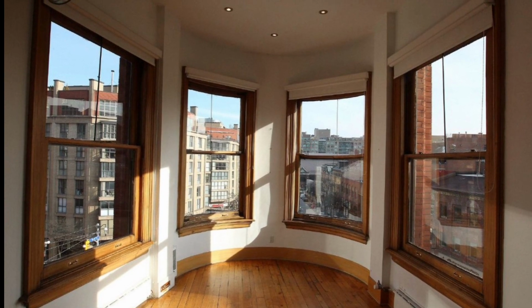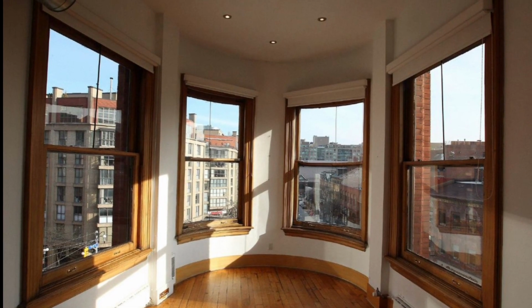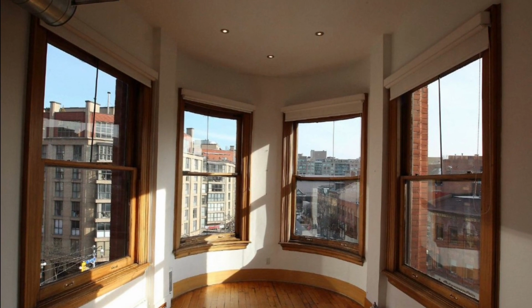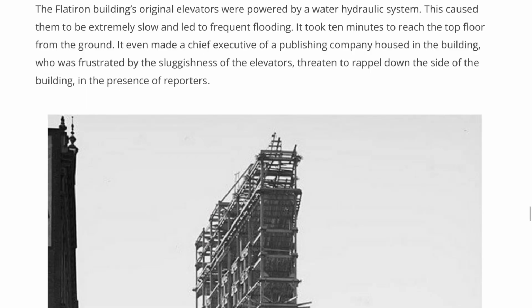Look how basic this is. This just looks like a bad apartment. You know what I mean? I mean, I'm sure the view is great, but so now this is probably the deconstruction.